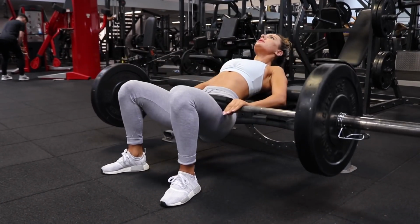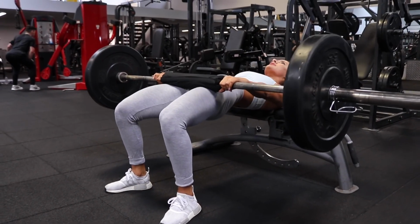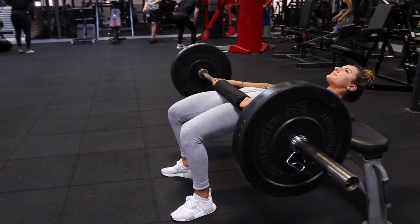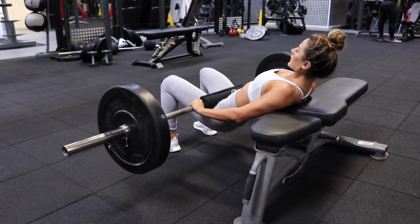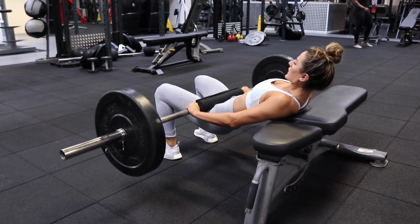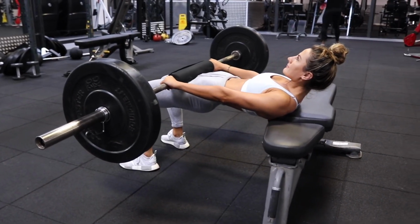Now, how I want you to perform the barbell hip thrust. First things first, use some form of mat or barbell protection, as you can see here, so I don't get any bruises. The bench needs to be comfortably resting on your shoulder blades. And as you can see here, my chin is nicely tucked in when the barbell is up in the air. When it comes to feet placement, I always like to just slightly point my toes outwards. This will help with more glute muscle contraction.